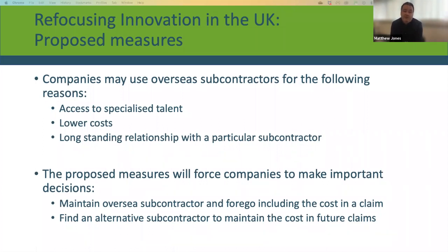So now with these changes, they're going to have to make some big decisions. Do you maintain your relationship with that overseas subcontractor or externally provided worker, and resign yourself to the fact that you're not going to be able to include them in your R&D claim anymore? Or do you swap and find a subcontractor or externally provided workers here in the UK and still be able to include them? So that's a big decision some businesses are going to have to make.